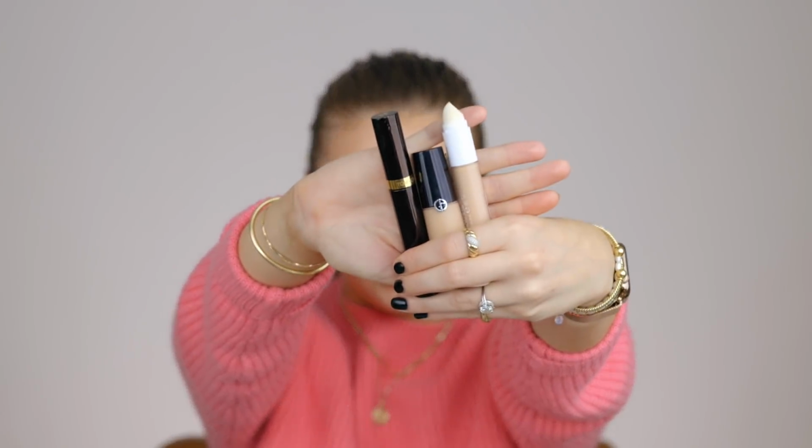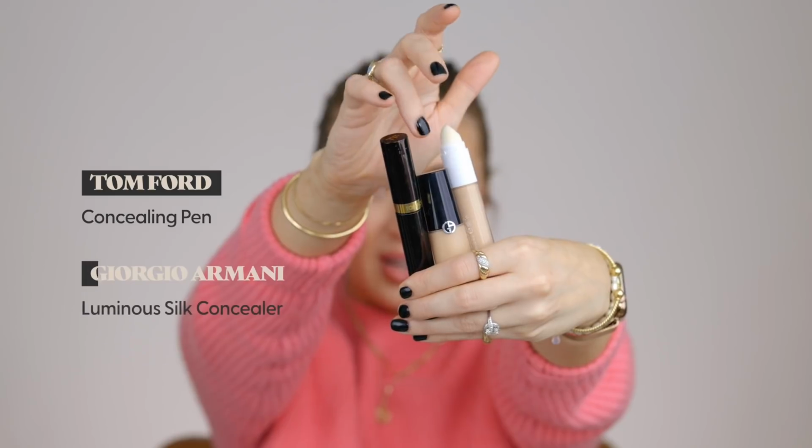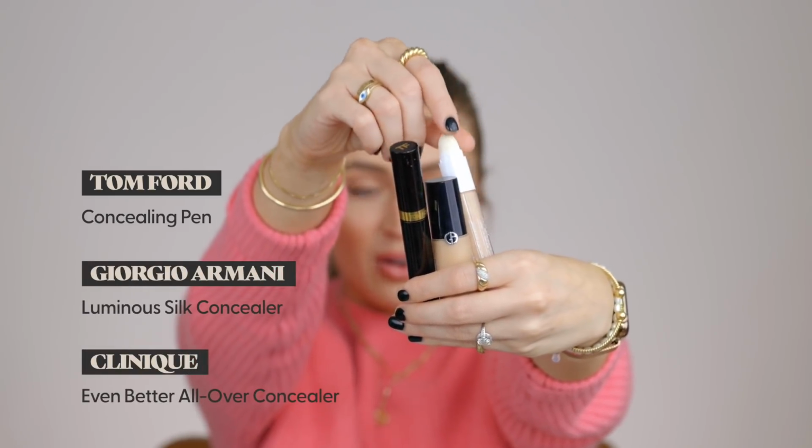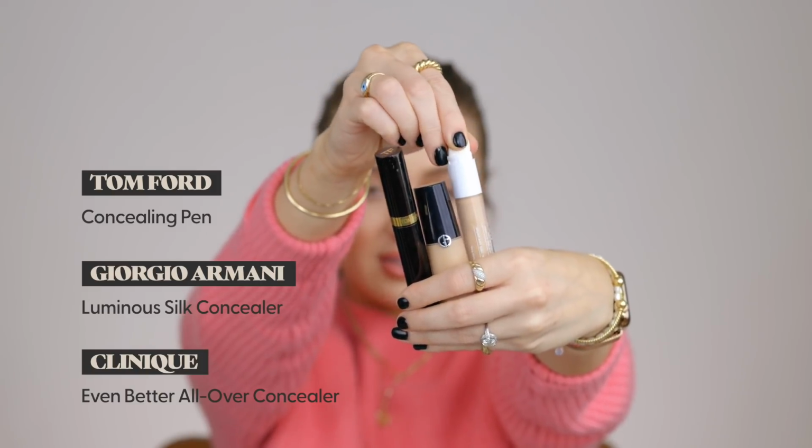I use them interchangeably, and none of them really have a strong differentiating factor for me. Like, I kind of just use them all in tandem with one another. But they were all also new to me this year, so I am mentioning 3 concealers here. All right, we've got the Tom Ford Concealing Pen, the Giorgio Armani Luminous Silk Concealer, and this is the Clinique Even Better All Over Concealer, and I just don't use the sponge.